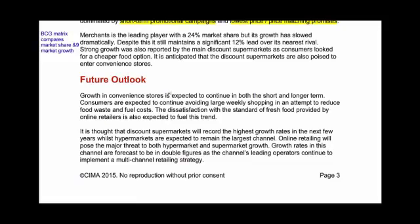Another repetition here, that the convenience stores is expected to continue to grow, and customers are going to avoid the large weekly shop. Perhaps we are looking here in terms of the getting in the car and driving off for a large weekly shop, more so than the alternative that I was suggesting earlier, which might be the online weekly shop. And the dissatisfaction with the standard of fresh food means that they will continue to buy the fresh food from the convenience stores. So the discount supermarkets will have the highest growth rates.